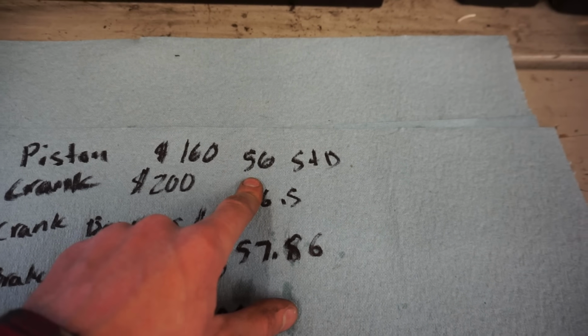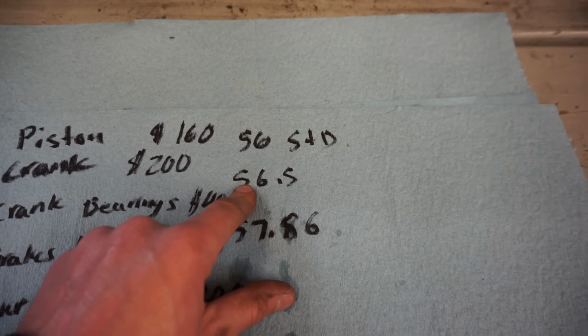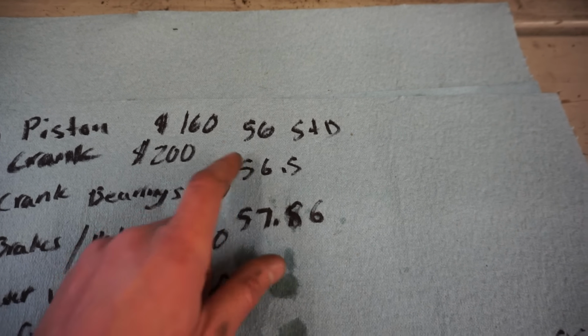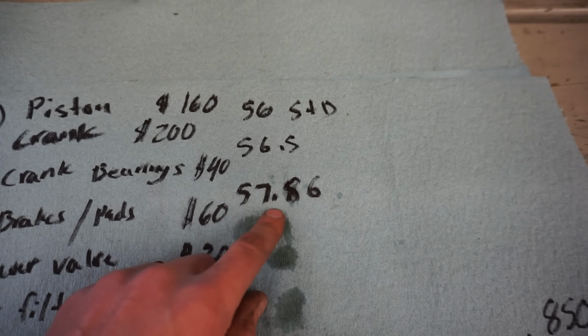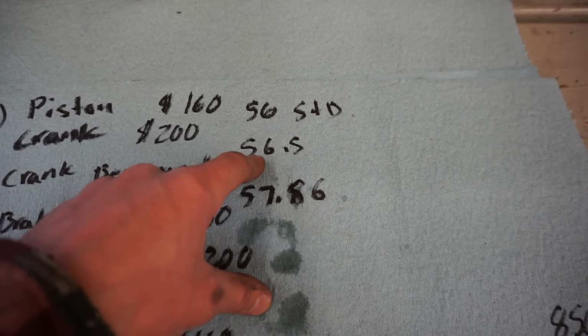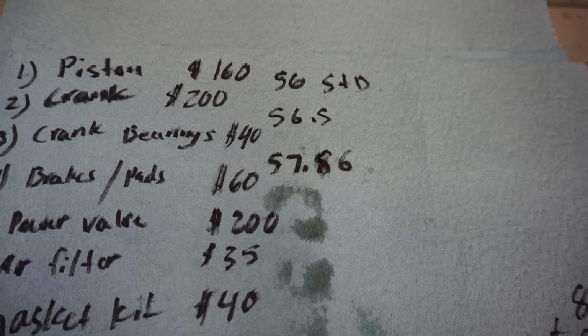So the standard size piston for this is 56. We measured the piston to be 56.5, the one that was in it. And we measured the cylinder to be 57.86 millimeters. So obviously they put the wrong size piston in, about a millimeter off for the piston.